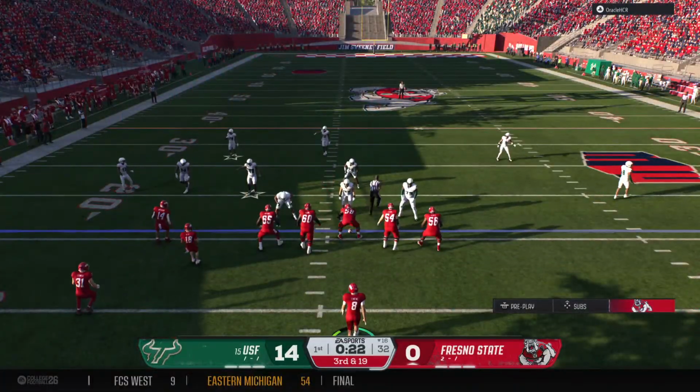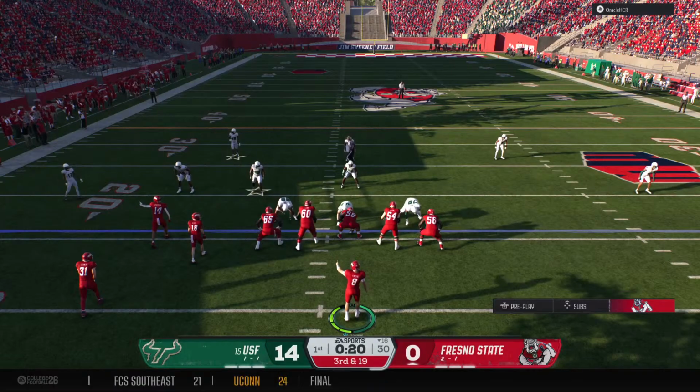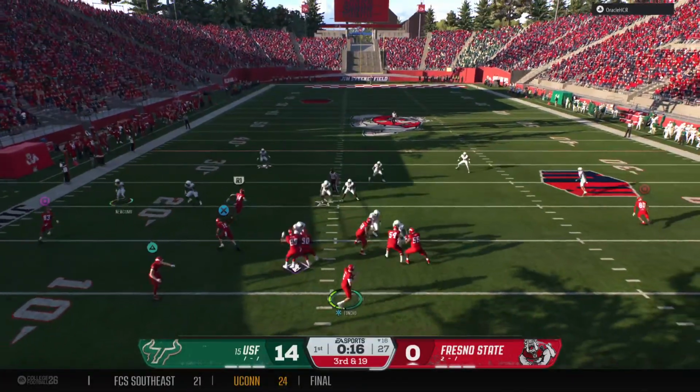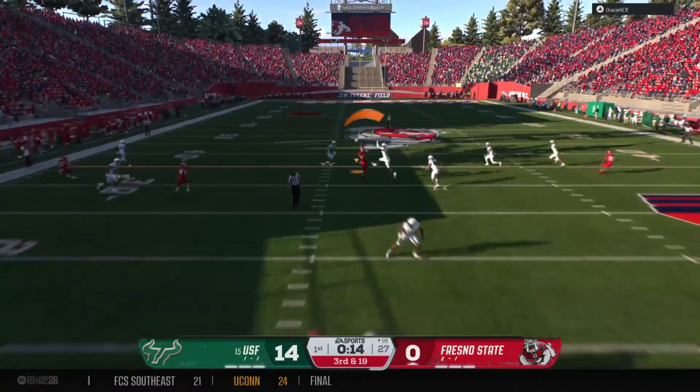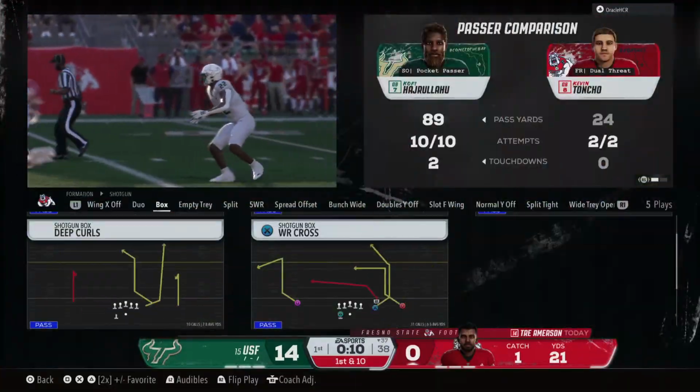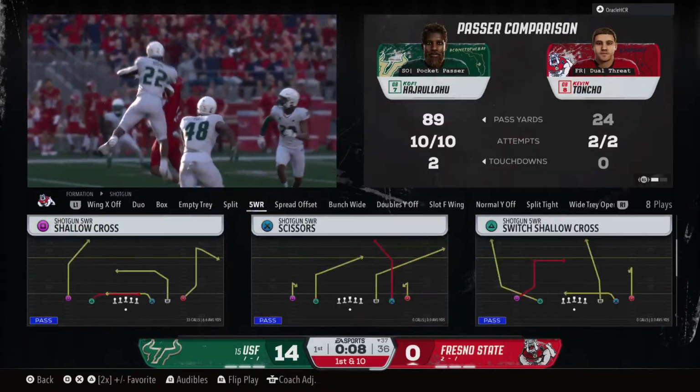Now a lot of work to do to move the chains, keep this drive alive after that earlier sack. On 3rd and long, doesn't need to take the check down. Finds a man in the middle. It's a game of first downs, and they've got one out to their own 37.